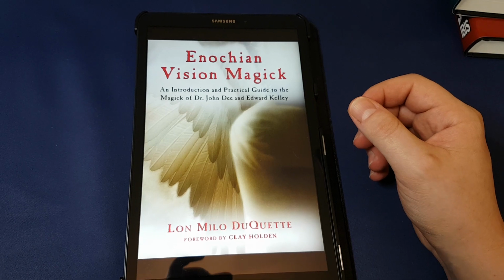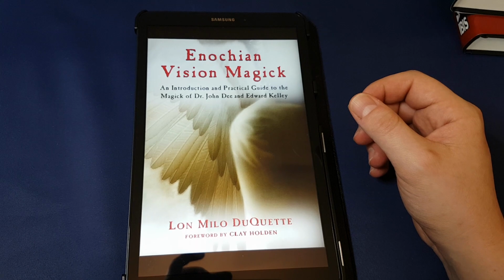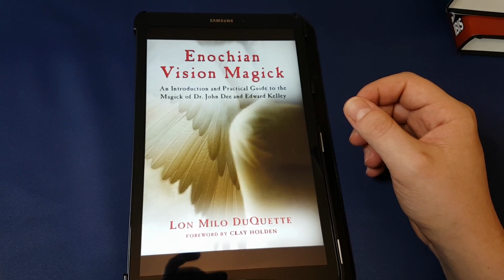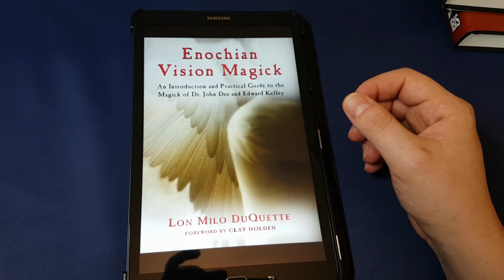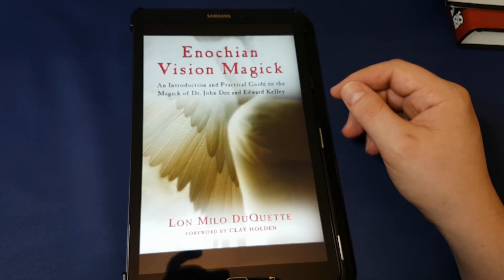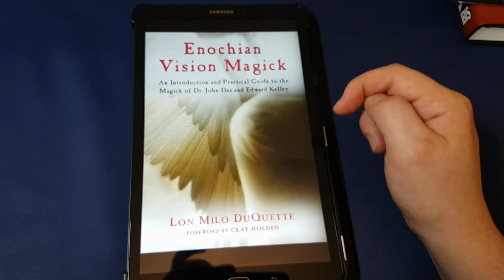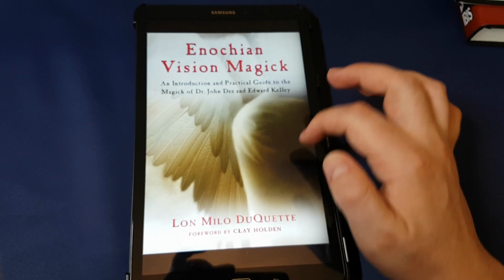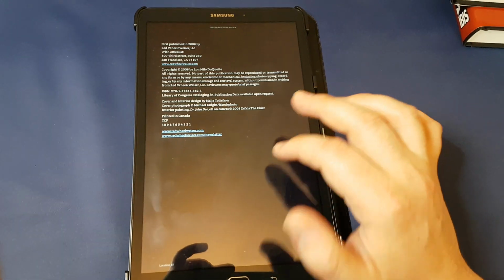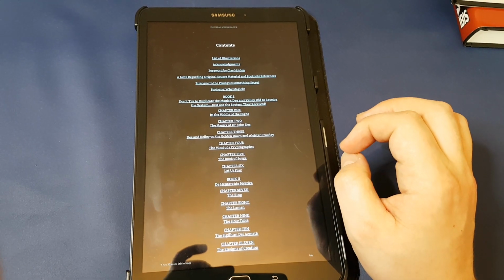If I had it, I had bought it and it never arrived. And by the time we'd sorted out all of the shipping, it was no longer in print. And so I was never able to buy that. It's now available at very, very high prices. However, Enochian Vision Magic, this is the old edition that I have on the Kindle by Lon Milo Duquette, explains everything that you might want to know that was in those complete works.